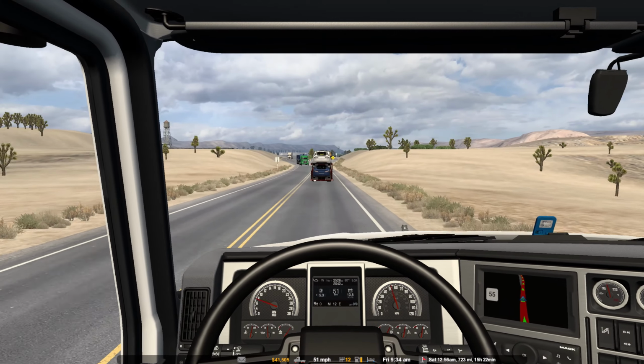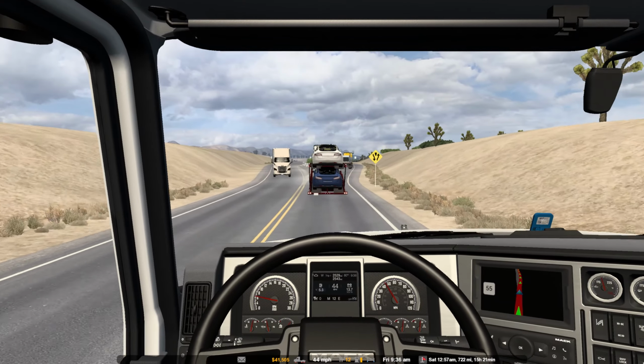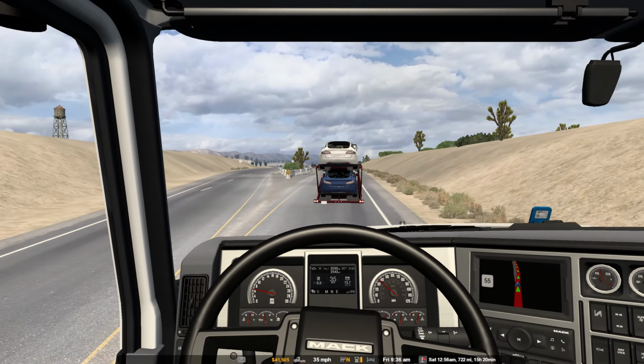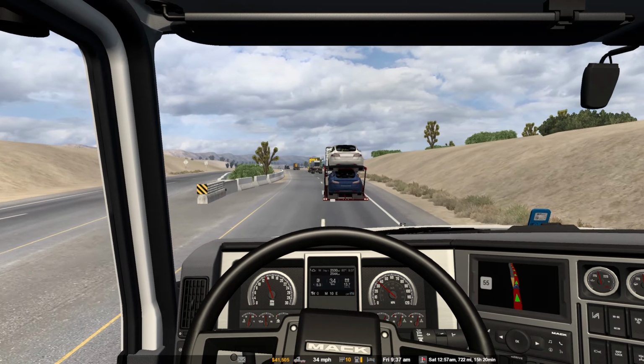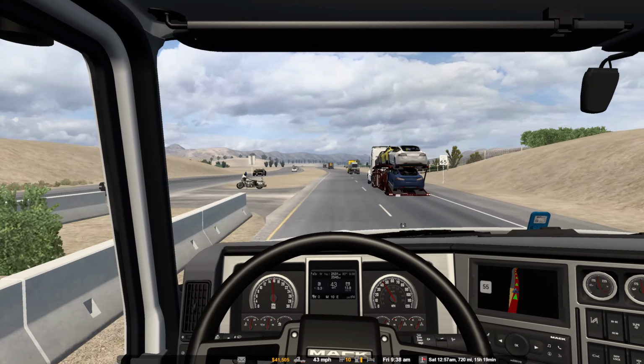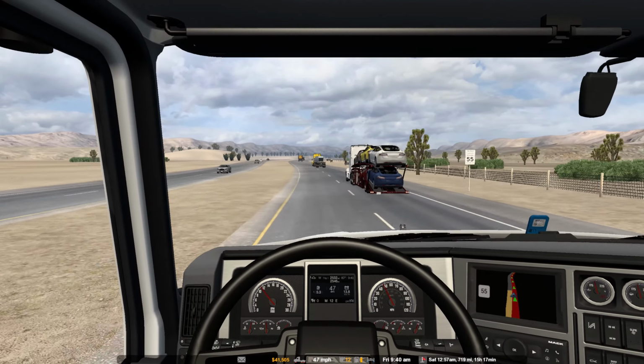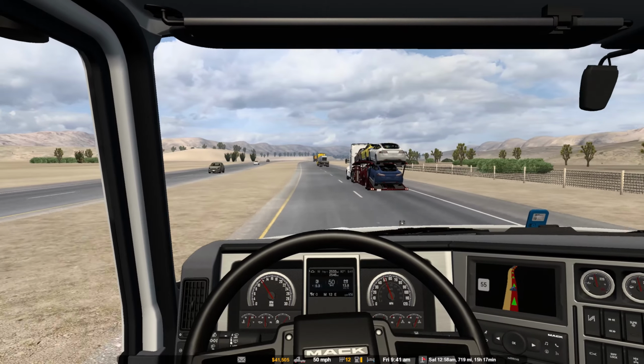Is that my Volvo truck? No, it's not a Volvo truck. I just saw the paint color. I'm like, is that my old Volvo truck? Which would be kind of interesting if you could see your old trucks that you traded in. You know what? I'm going to hog this fast lane, so the rest of you, I'm sorry about it. I'm hoping to get around some of this traffic.